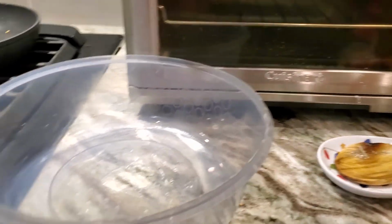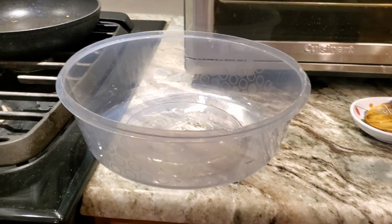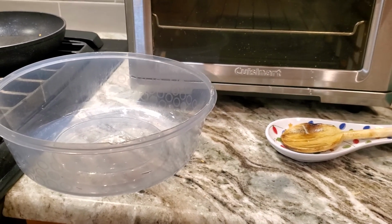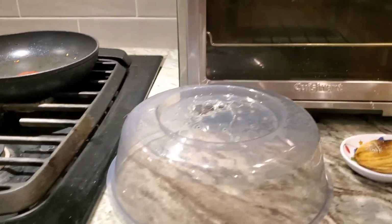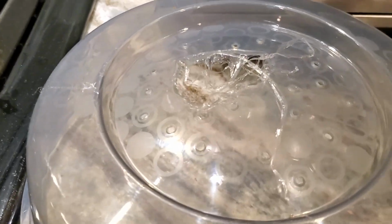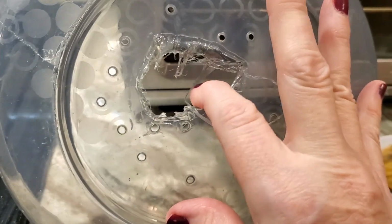Okay, here's my last story. So this goes in the microwave over whatever you're cooking so it doesn't splatter. I've had this for about 5 years now. Last night I decided to make microwave popcorn, and this was in here like this. So I put the microwave popcorn on top. That's what happens when you put microwave popcorn on top of the microwave splatter dish. These are cheap, but I couldn't believe it.